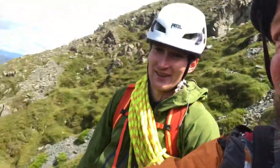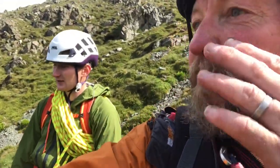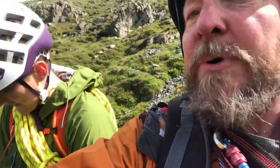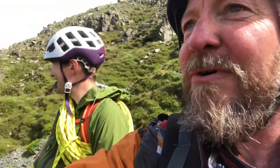So, yeah, and the rewards are there for you, isn't it? Lovely. Look at that, that's stunning, isn't it? And we're going to see more when we just get on the top there. We've got a little bit of a grassy walk to get to the summit of Sunday Crag. St. Sunday Crag, yeah. But I'm sure it's Thursday. Yeah, something's gone wrong there. But I'm going to turn the camera around and have a look at this.